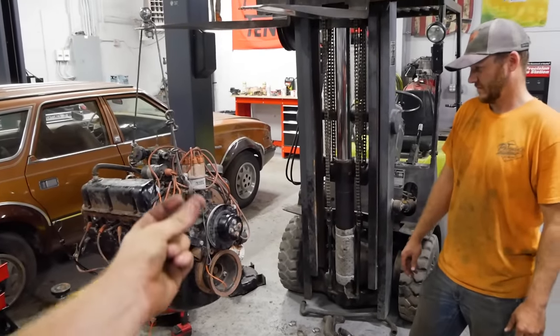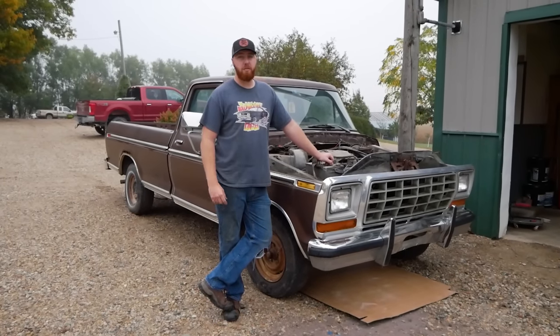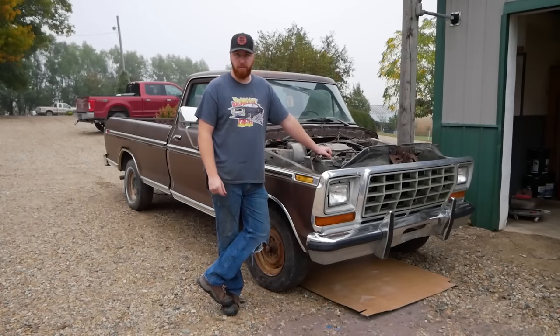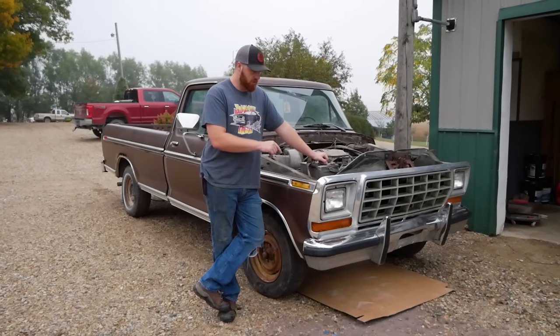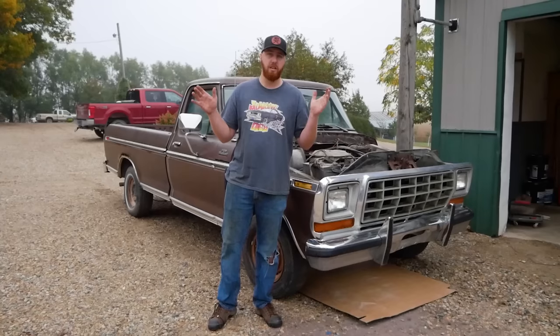All right, let's cut to the folks' place. And here we are. If you've been a long time viewer of the channel, you will recognize that room right there. That is where everything began for me. We're up at my folks' place where this truck was last time we touched it. And since then, nothing has changed besides we took the hood off.